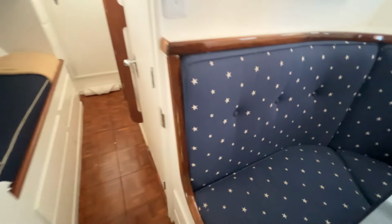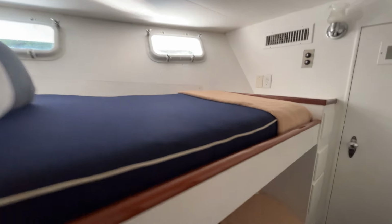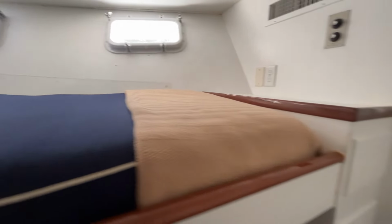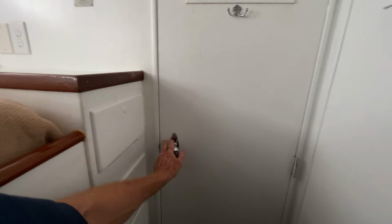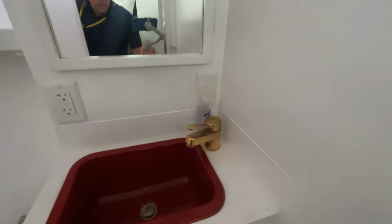Wow. And then the crew cabin here. This is the crew cabin. Comfy little crew cabin, actually. Yeah, it's quite comfortable. And there's a head. Forward is a shower. The toilets are new. Makes sense. Cool.